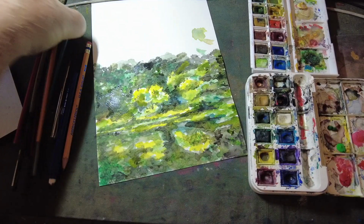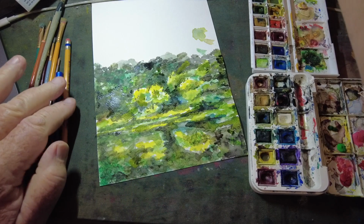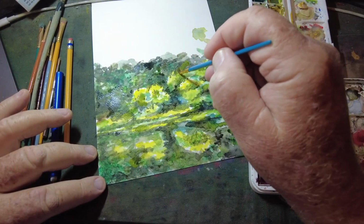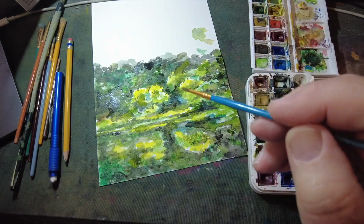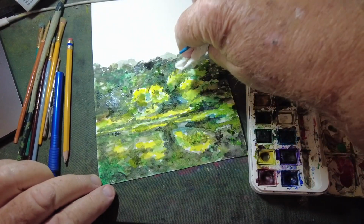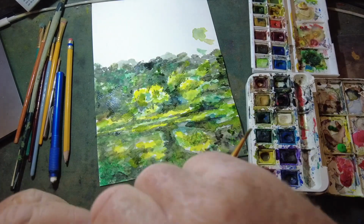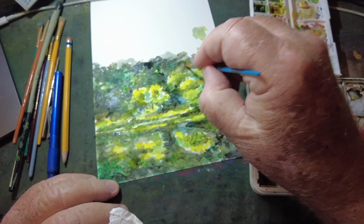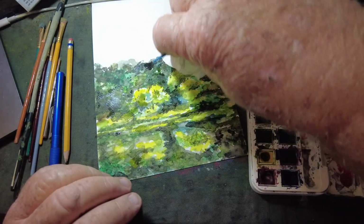Before I start adding vertical lines, I'm going to try to pull up some of these areas here. See if I can do this technique. Have you ever done this? Just take a napkin, try and get some of the paint off of the paper. Just try to get it light again. Let the paper shine through.